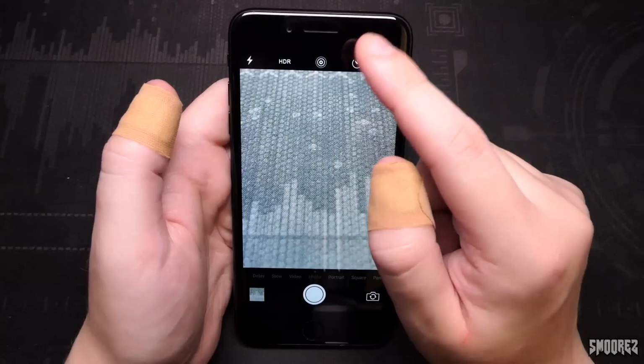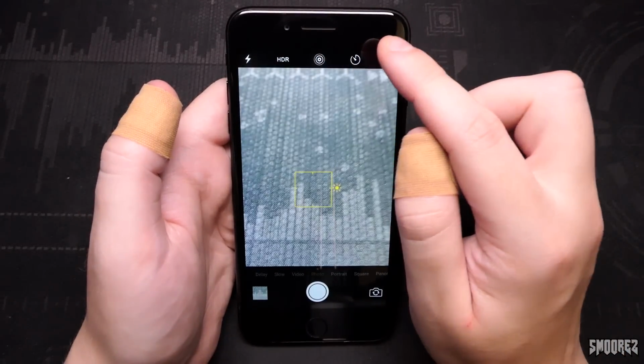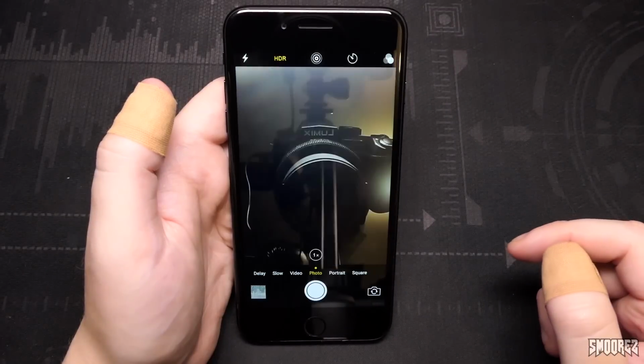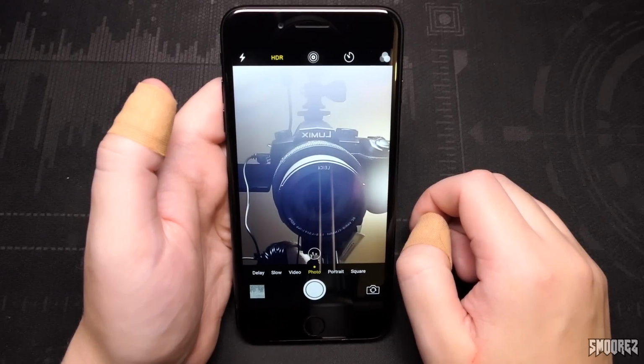That's what happens. Toggling the live option seems to do something, but when I tried taking photos and had the option on, nothing changed. It was just all regular photos. Timer, I don't think works, and this is just a whole bunch of filters here. The front camera looks a little something like this. HDR on this does kind of work. It just brightens up the image and that's it. No autofocus. Everything else is looking fairly standard right here.